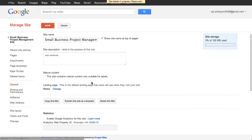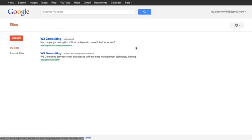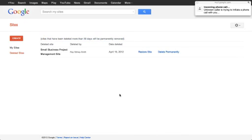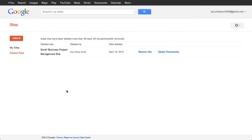And now, once it's deleted, I can go over to Deleted Sites at the main portion of the Google Sites pages. They have the two links, My Sites and Deleted Sites. There it is. I can restore the site right from the deleted site. Now remember, the sites that have been deleted more than 30 days will be permanently removed. So you may not be able to get access to the exact same name if you delete the site. Don't presume that you can get this same URL back just because you've deleted it. But you can, as I just did. I just deleted it and it took me just the time you saw on screen.